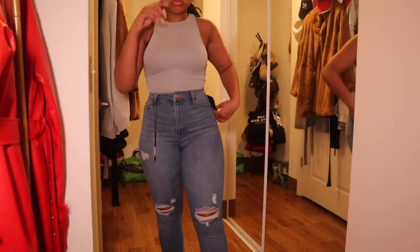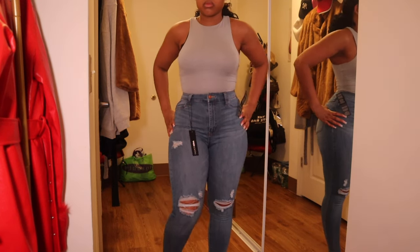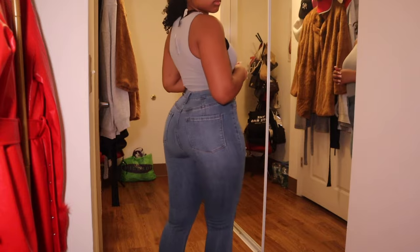One thing you can't take from Fashion Nova is their jeans. They're gonna eat down every single time. I always tell people, if you want good jeans, go to Fashion Nova. They have all different styles, designs, tall, short, petite, plus size, color. They got a whole bunch of stuff. Go to Fashion Nova. And they cinch in the waist.